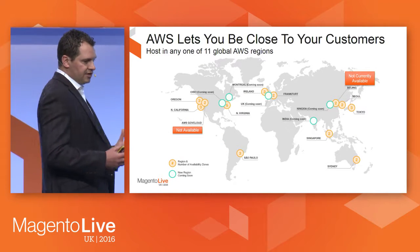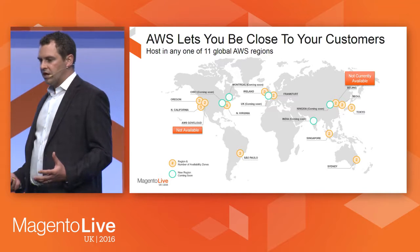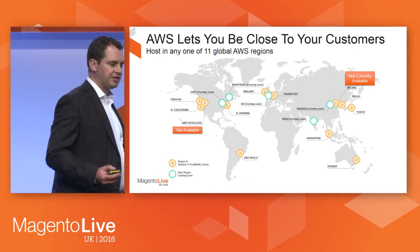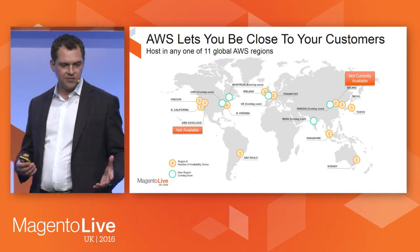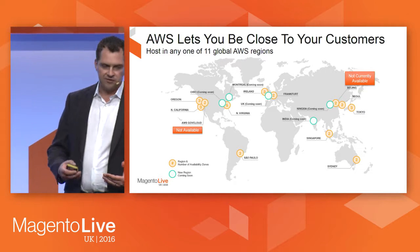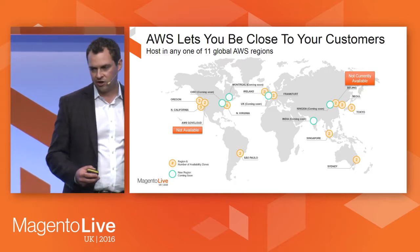And then the availability of regions. We're a global company. Our merchants are global, and our merchants are deploying all around the globe. So with AWS, there are 11 different AWS regions that we allow you to deploy into. If you're in North America, you can deploy in North Virginia, in Oregon, in North California. Here in Europe, you can deploy in Ireland and Frankfurt today. And very shortly, you'll be able to deploy here in the UK, with Amazon opening a data center here in London, so that's really key for the UK market, and then Asia and Latin America as well.